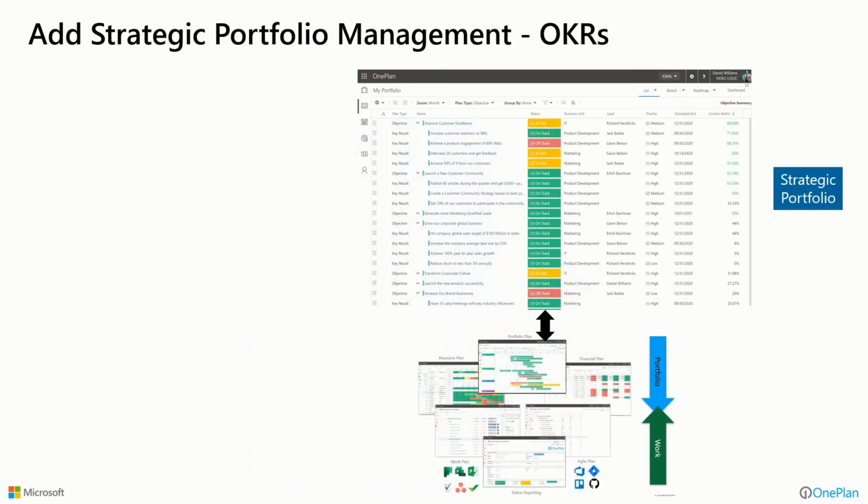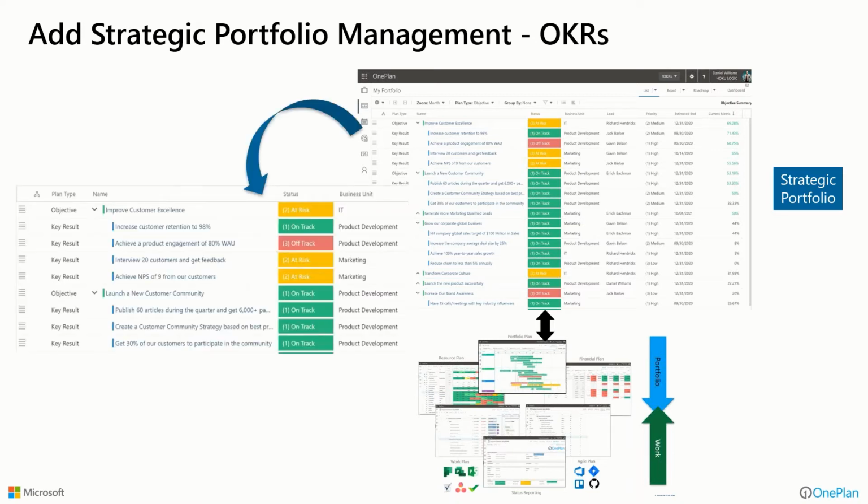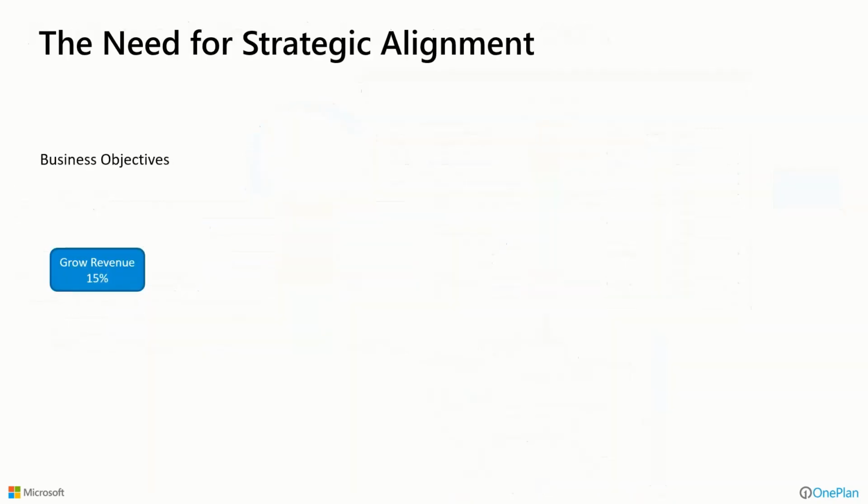Now, you could take it simply from what I said on the original slide, that even organizations aren't aligning with strategy well to this date. And you might have a portfolio of projects in that lower right that is aligned to a set of strategies or objectives and key results. That would be a step forward for organizations that aren't doing that well, and we're going to show you here today how OnePlan can accomplish that for you. But the need for strategic alignment in SPM may demand even more than that.